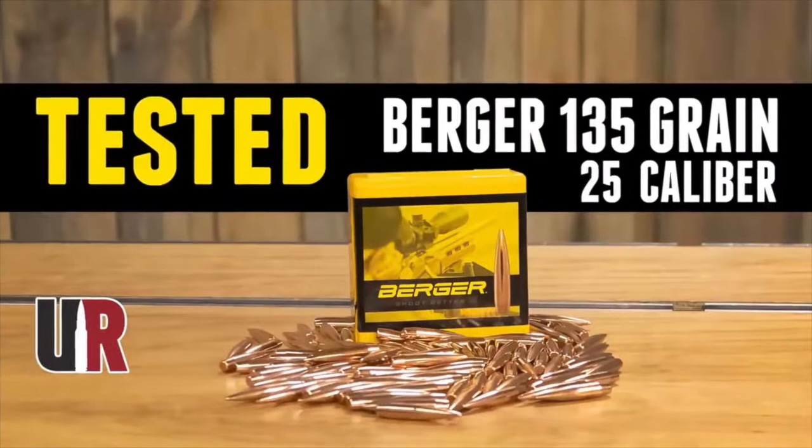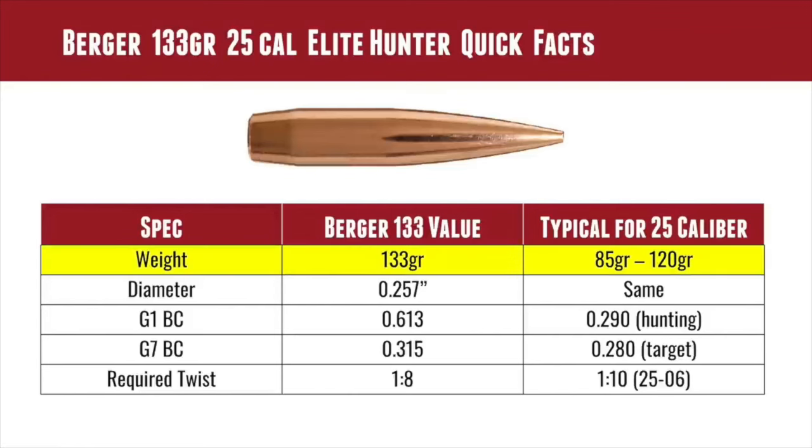We just did the 135. Let's talk about weight. This is a 133 grain bullet. A typical bullet for 25 caliber ranges from 85 grains to 120 grains, maybe for something like a 25-06. The G1 BC is .613, which is really, really high for a 25 cal hunting bullet. And that's because it's a hollow point boat tail. It's pretty much a match bullet that has been transformed into being a hunting bullet.